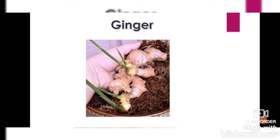A potato has buds called eyes on its surface. Any piece of potato with an eye can grow into a new plant. Ginger will grow a leafy shoot when planted in the soil.